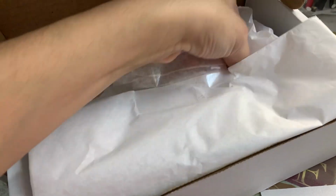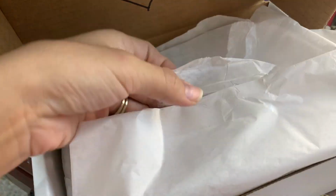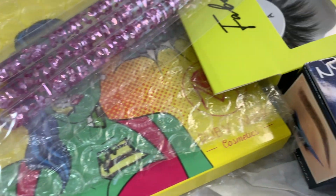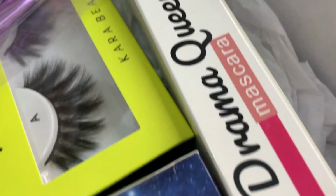It's really nicely packaged too. The things that were fragile had bubble wrap around them, and then there was a good bit of that paper, what is that called, tissue paper, that you would wrap a gift in or put in a gift bag. You guys know what I'm talking about. They do have this cute little card that says Bijou Beauty Box on it, and on the other side it says Mae Bijou Beauty Box 2020.